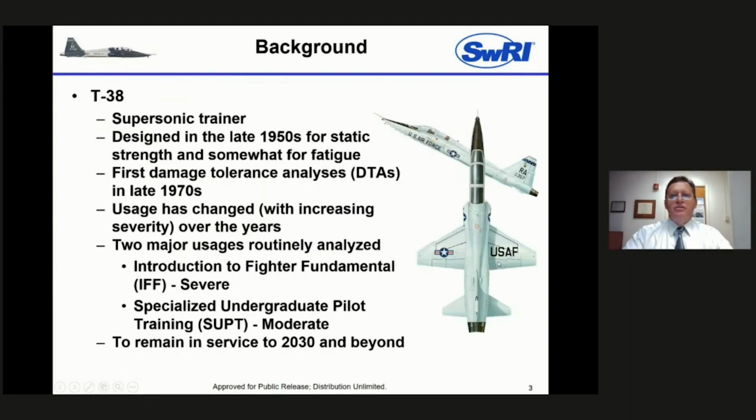A little background on the T-38. It's a supersonic trainer designed roughly 60 years ago, and first damage tolerance analyses were done in the late 70s. Of course, this aircraft was developed prior to our U.S. Air Force damage tolerance requirements. So that analysis was performed.